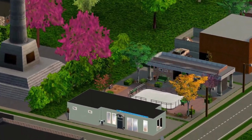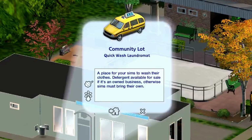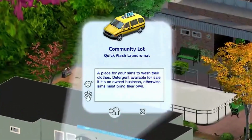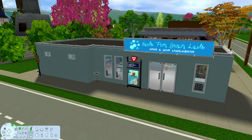And then over here next to our Bella in the center of town, we have our final shopping and services lot. This is the Quick Wash Laundromat, a place for your Sims to wash their clothes. Detergent available for sale if it's an owned business, otherwise Sims must bring their own. I did intend for this lot to be an owned business, so hopefully someone will want to purchase it in the near future. So this is a very basic lot.